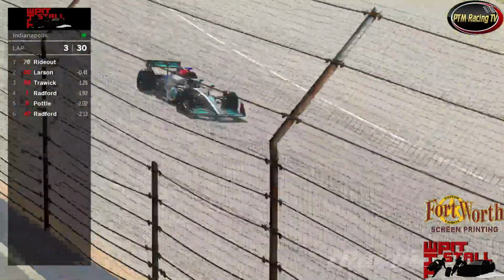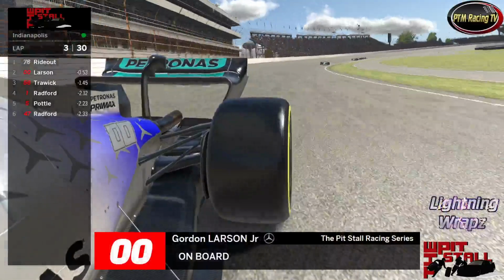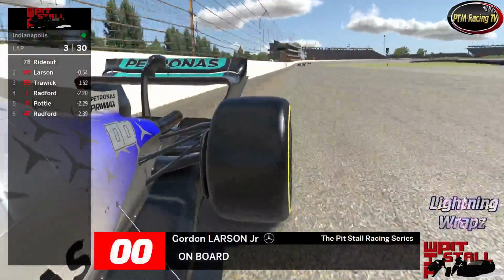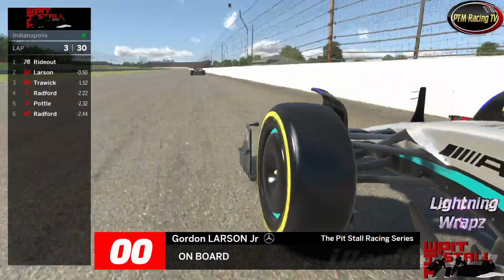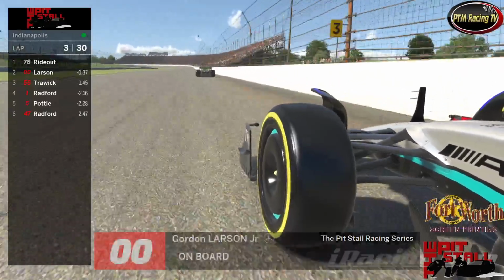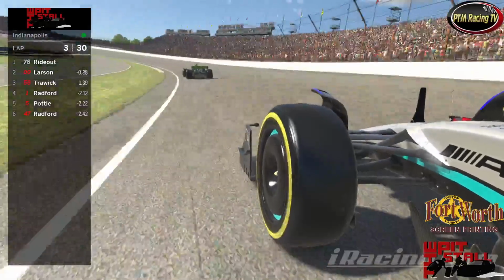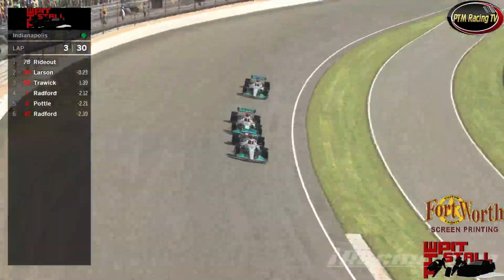We have a new leader. It's just like that, all of a sudden, just flip a switch and flip it on around as much as you can here. Larson Jr. cannot believe that at all. He does have a good distance up right now, but he's probably wondering at home, how the heck did Rideout even get to me, let alone get around me? He's got to stay in that draft, though. It's got to stay right on line. It might have a chance for him.